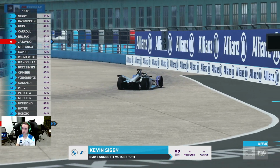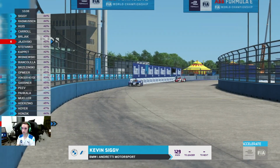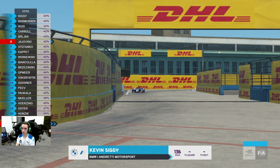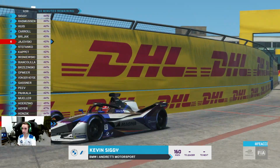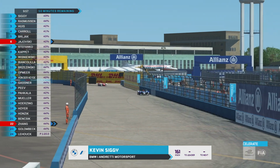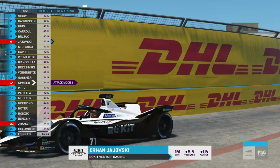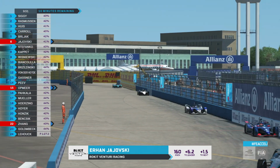It's Kevin Siggy, pole sitter. Look how little energy Huis and Carroll have compared to the others, especially Graham Carroll. Now, I just wonder if they're banking on it being a lap shorter than the race is, or something like that. Because we've got 10 minutes to go. Definitely going to be under threat, aren't they, from the guys behind?